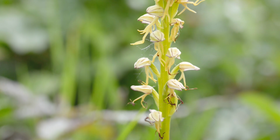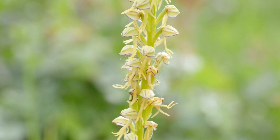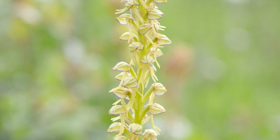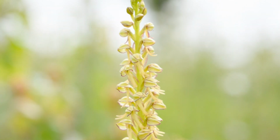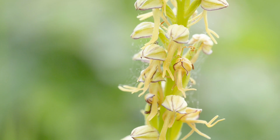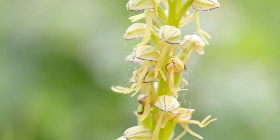Although more common in mainland Europe, it's in decline, and with the potential expansion of building and agricultural developments, it's likely to become increasingly rare and may face extinction in the near future. To be clear, the decline of the man orchid is not due to the plant being inherently weak or naturally dying out, but rather the result of human activities, particularly agricultural intensification, habitat loss, and the widespread use of fertilizers, which have degraded the low nutrient grassland it depends on.